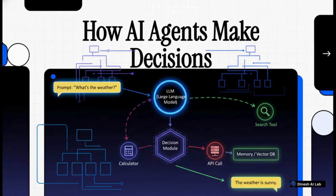How does an AI agent decide what to do next? Welcome to this explainer. Today, we are cracking open the black box of artificial intelligence to look at the sleek, highly structured architecture underneath. If you've ever wondered what actually happens the exact millisecond you hit enter on a prompt, well, you're in the right place. We're going to break down how AI agents make decisions, step by step.